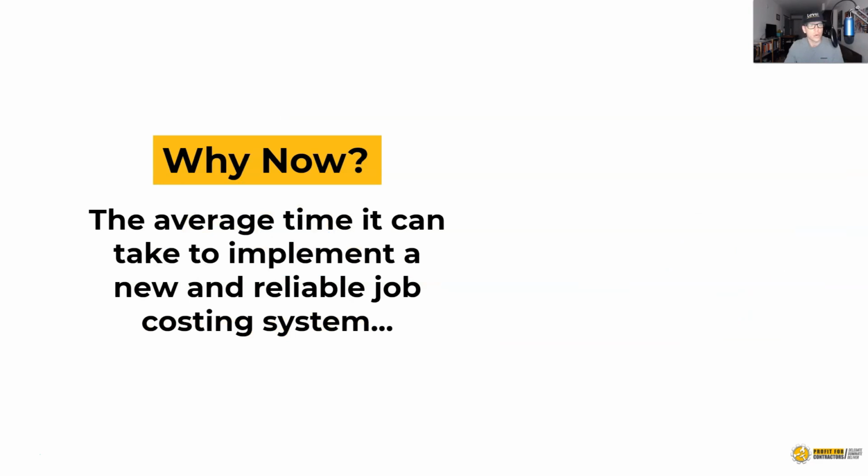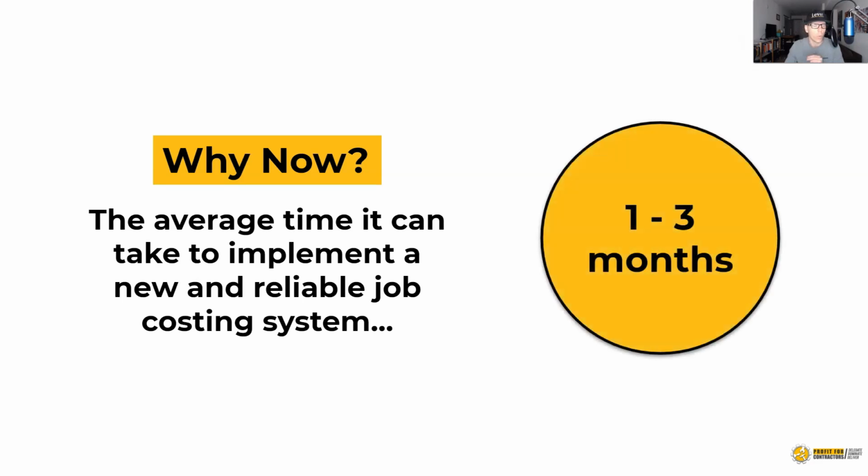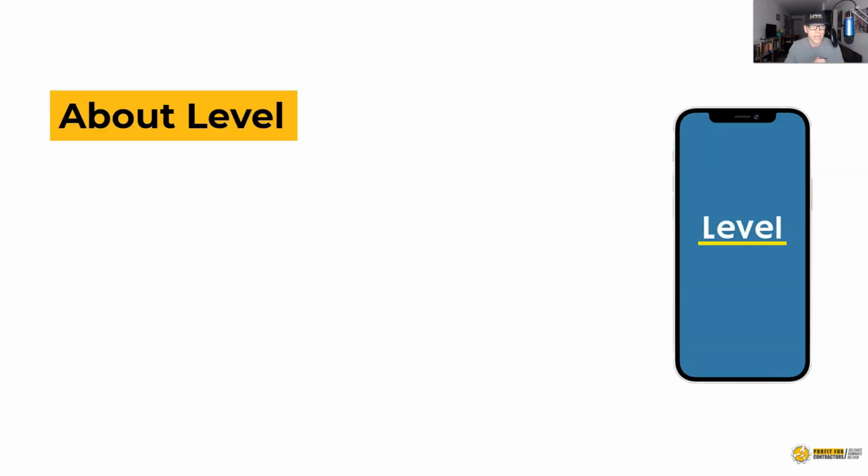Something else that's really important about starting job costing as soon as possible is because the average time it takes to implement a new and reliable job costing system can be anywhere from 1 to 3 months. So if you haven't been doing job costing and your business is 5 employees or more, you would likely take up to 3 months just to implement a job costing system. It's not all grim news though.